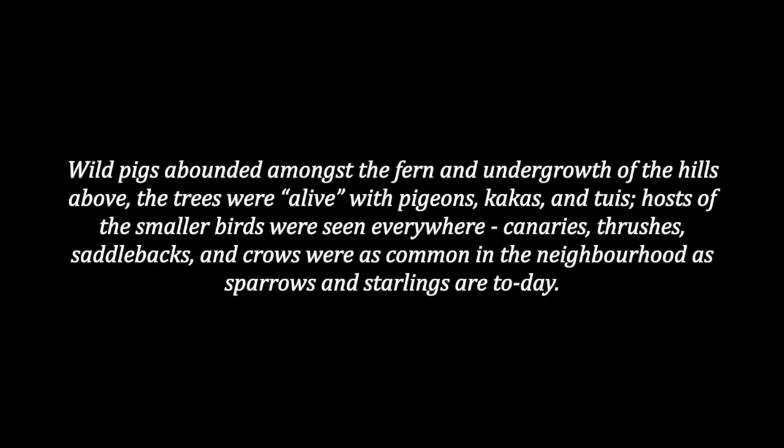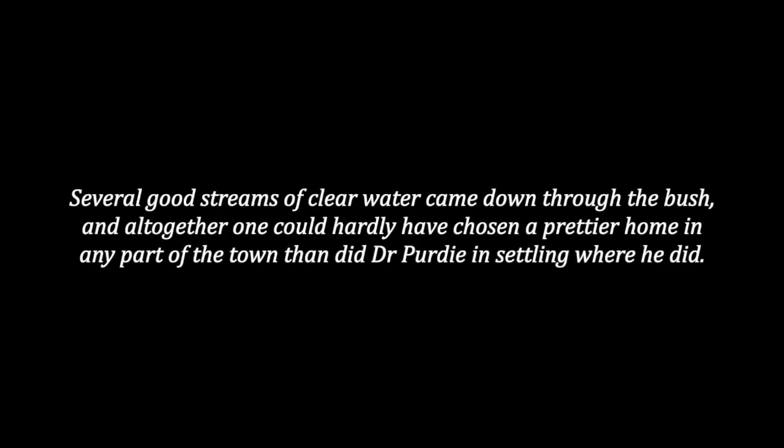Canaries, thrushes, saddlebacks and crows were as common in the neighbourhood as sparrows and starlings are today. Several good streams of clear water came down through the bush, and altogether one could hardly have chosen a prettier home in any part of the town than did Dr Purdie in settling where he did.